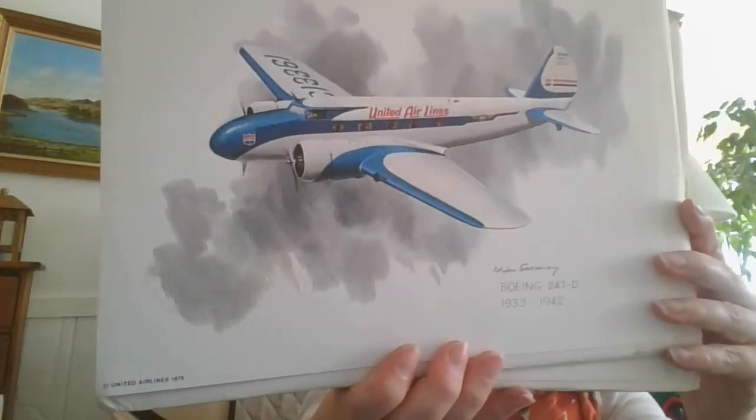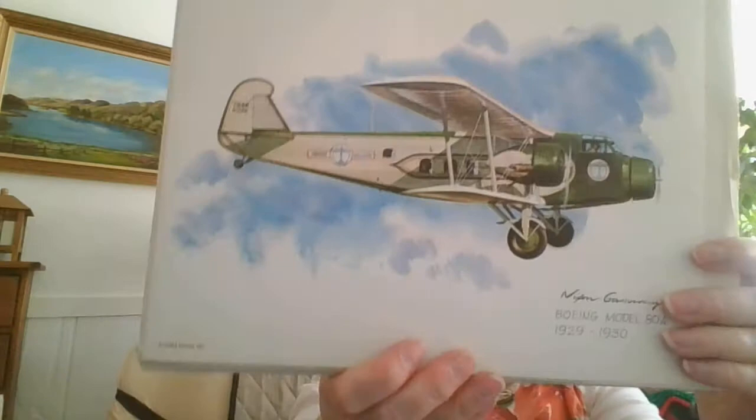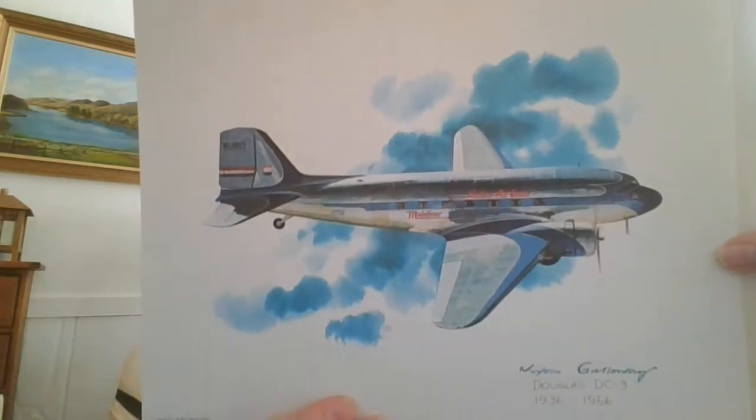And these all might have been done in 75. This is 76, I think that says. And this is 77. This one is 76. And this one is 76. And there's one more. And this was done in 76 also. But these are just really nice prints. And I didn't know a lot about them, but I found them interesting, so I grabbed them.